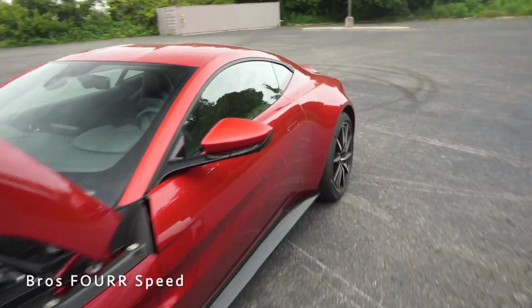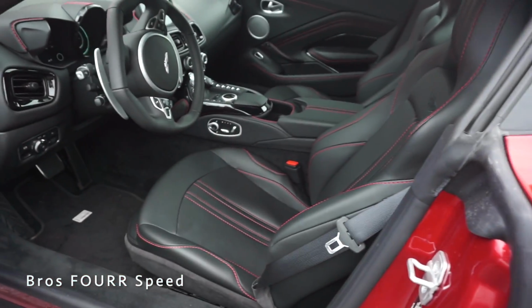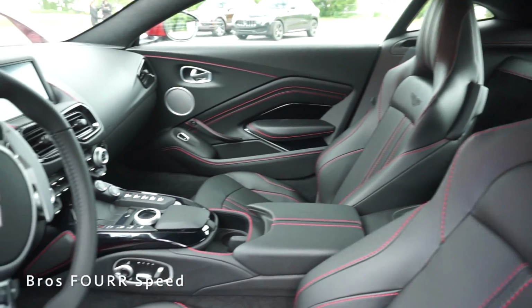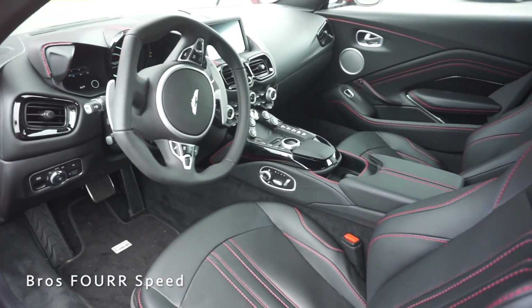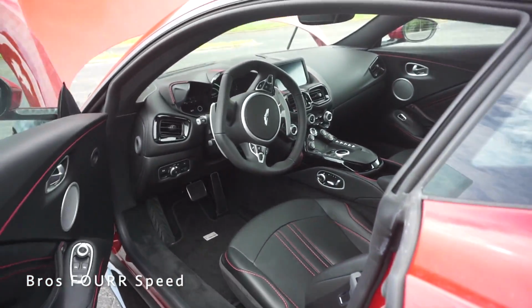And then if we go on the interiors to see the differences, they both have that same layout. We got 2 seats in here, 2-door car. One thing you're gonna notice, every single thing is beautiful leather and stitching. Absolutely stunning car to look at. Every single thing you touch is either aluminum or leather.